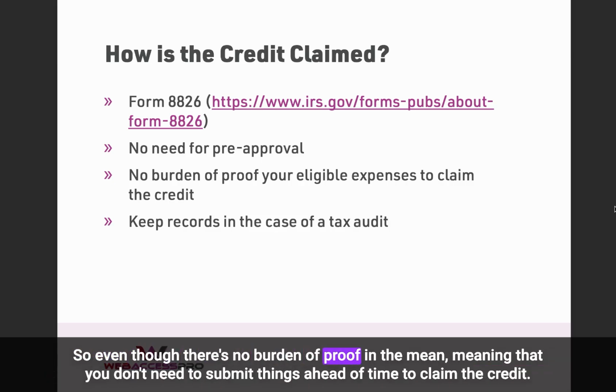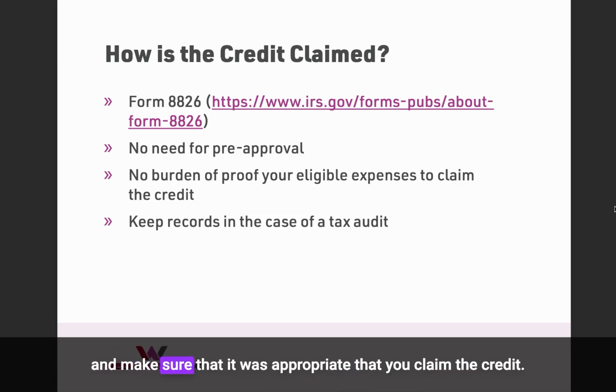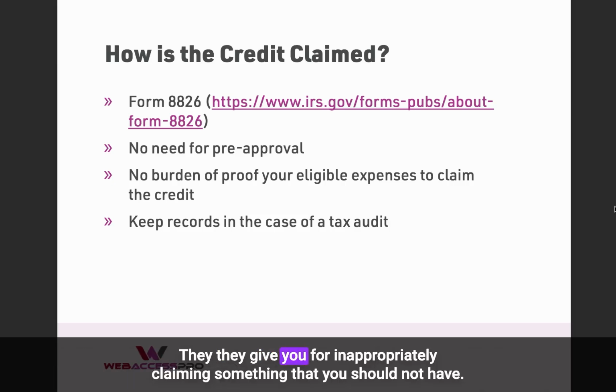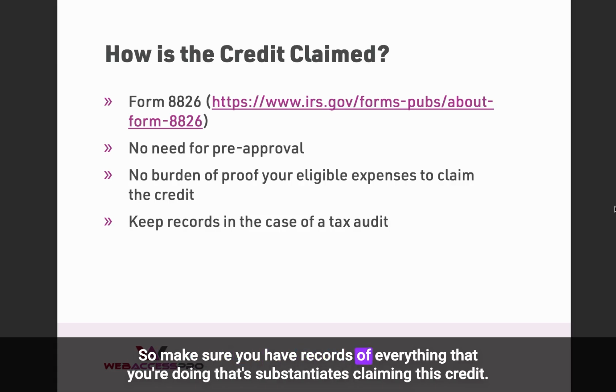So even though there's no burden of proof in the meaning that you don't need to submit things ahead of time to claim the credit, that doesn't mean you don't need to keep records. You still need to keep your records, because if you ever get audited, then they're going to look at this credit that you claimed and make sure that it was appropriate. And if you didn't claim it appropriately, then you will be responsible for paying back the IRS plus any back taxes plus any penalties they give you for inappropriately claiming something that you should not have. So make sure you have records of everything that you're doing that substantiates claiming this credit.